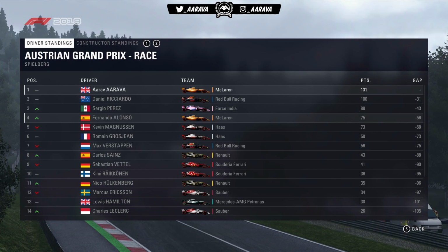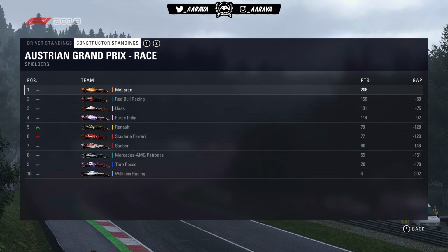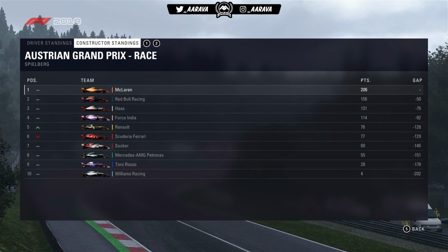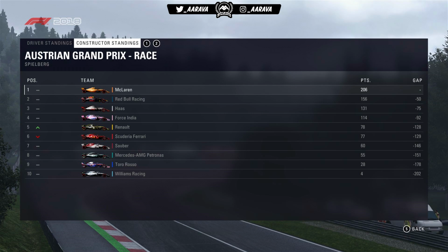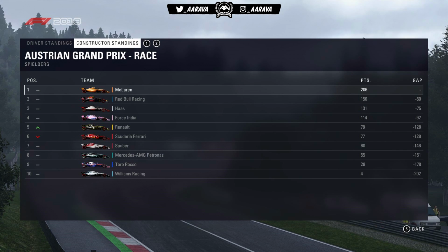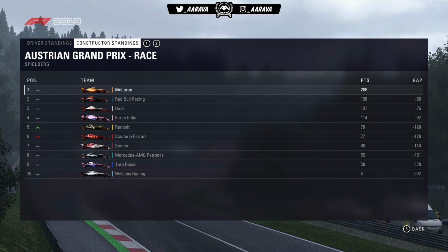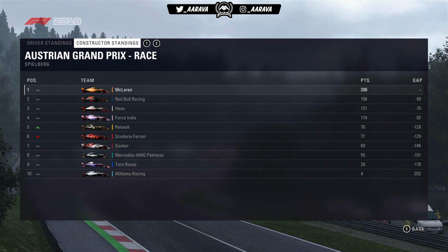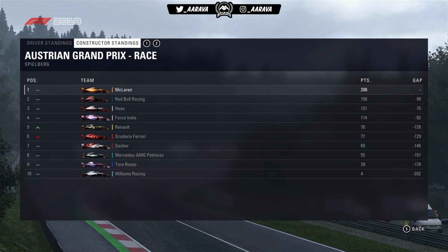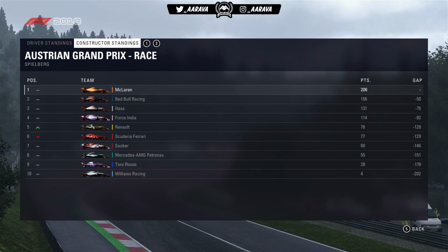Alonso climbs right up into P4 from what was P7 with that 1 win there ahead of both Haas cars. You can see how low the 2 Ferraris are. Ferrari are so low with both their drivers that in the Constructors' title now, Ferrari are just ahead of Sauber then in behind Renault. They are in P6. That is absolutely amazing. It's McLaren, Red Bull, Haas, Force India, Renault. That is quite a lineup, and who would have thought Ferrari and Mercedes would be in the bottom half of the table. Mercedes still staple there in the bottom 3 on points. That's a pretty big deal and a pretty big race for Ferrari there.